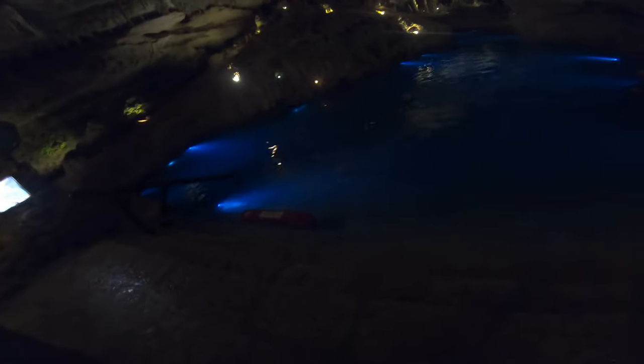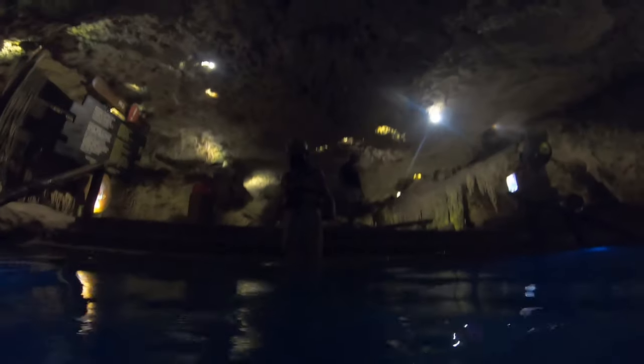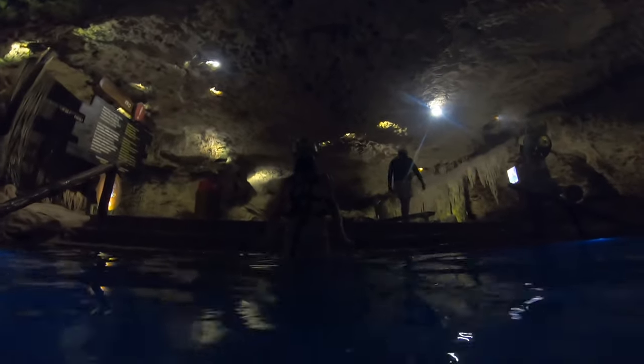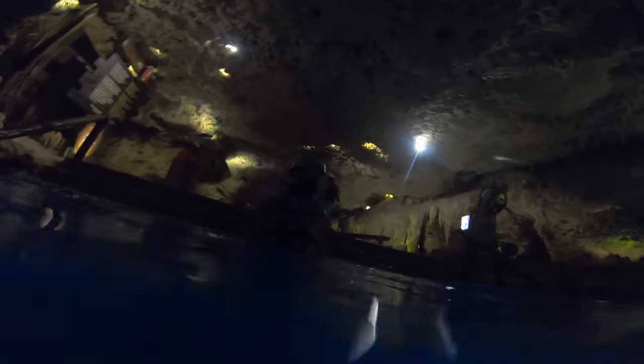All right, unfortunately it's time for the last activity. At Xplor, which is the cave swim. There are other things that you can do at Xplor. There's a walk, but again, we just did not have time, and I'll go into the specific details about how much time we had, how much we paid, all that good stuff, through Norwegian Cruise Line at the end of the video. But as for the cave swim itself, the water is cold.